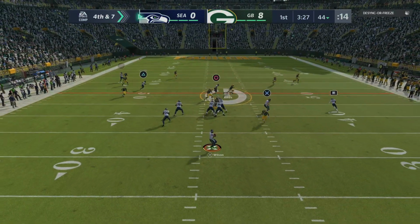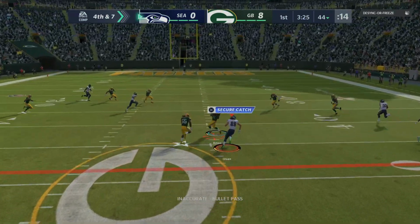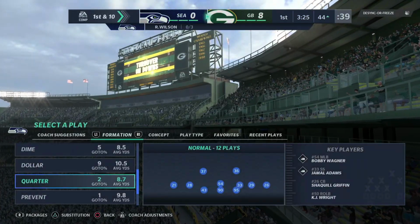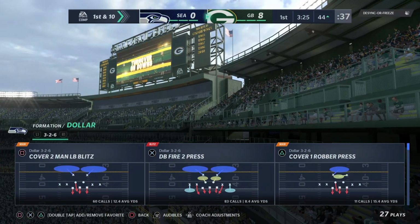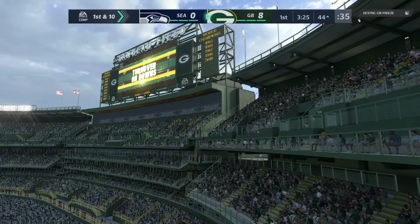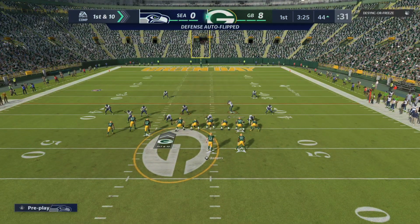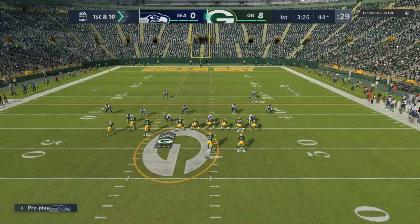Here we go on 4th with Wilson. And this is incomplete. So certainly an interesting call there to go for it. And that will force a turnover on downs. So shall we say a bold decision to go for it, and that bold decision does not pay off.